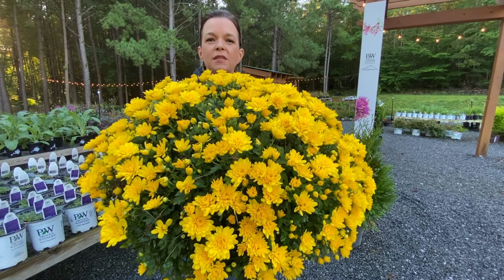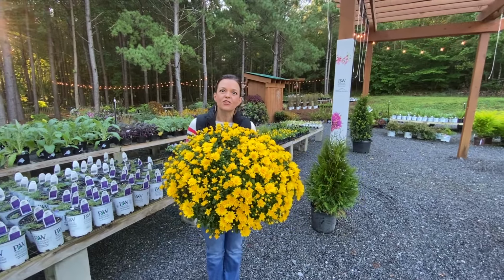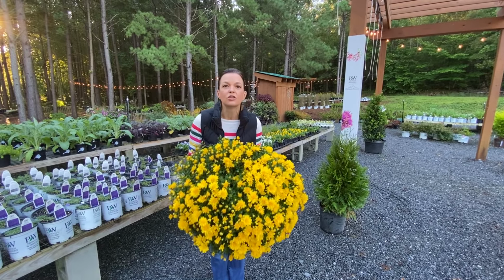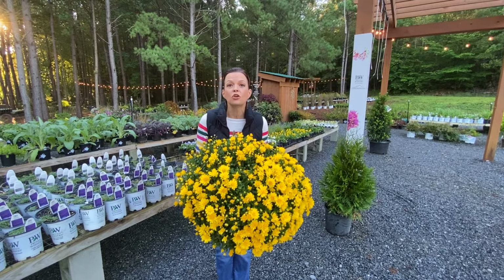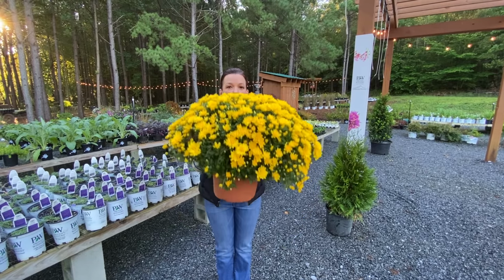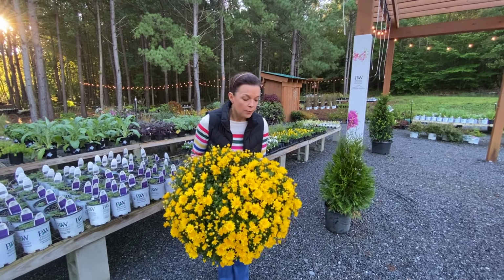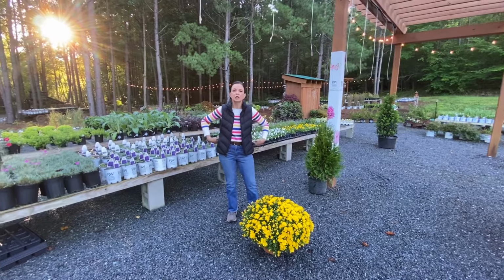So if you are in the vicinity and looking for a great local nursery, well, look no further because you found us. Here at Creekside, we are a grower retailer. So that means that we grow our plants. All of the mums I'm gonna show you, we grew, and my gosh, the thing's massive, it's huge. So we have got beautiful mums for you. Put that down because it's a little heavy.